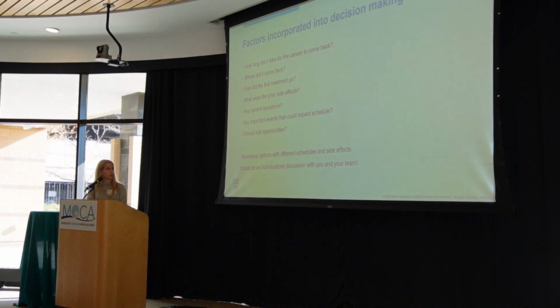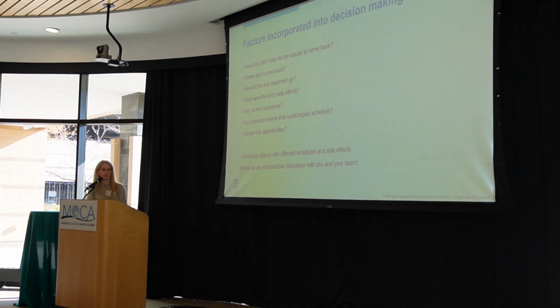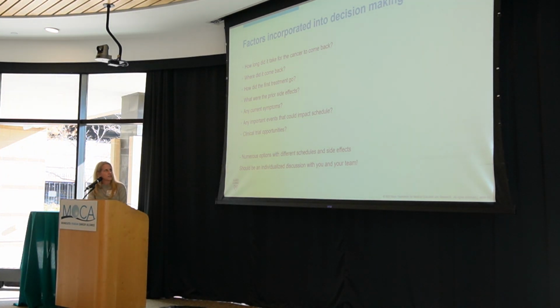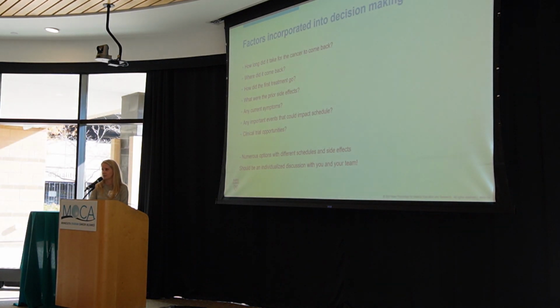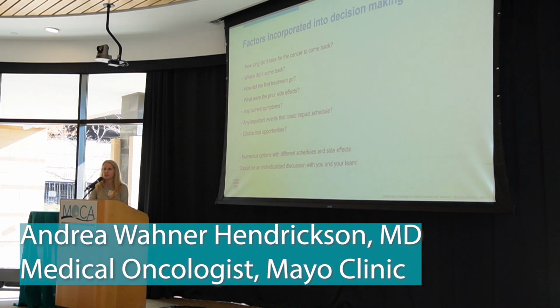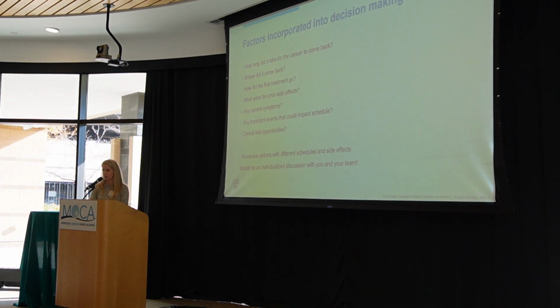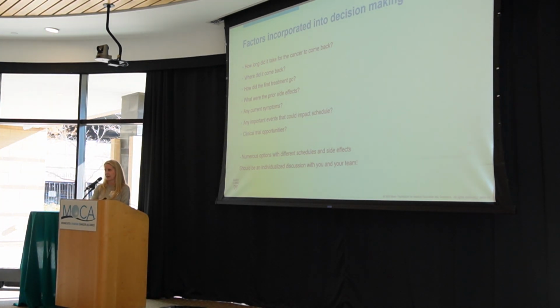One thing I would encourage you all to ask every time you meet with someone and they say we need to think about changing the treatment is always ask about clinical trials. That's really, I think, the key take-home point here. The only way we can improve the care of ovarian cancer is we have to keep pushing the needle forward. We have to keep trying new therapies. And the only way we can get FDA-approved therapies is we have to test them in clinical trials.